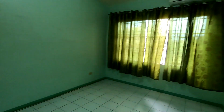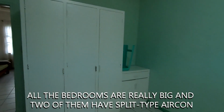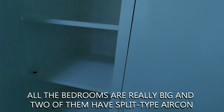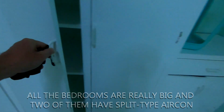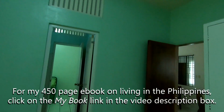This is not the master bedroom, but it's a huge freaking room. Again, you got lots of storage space. Cabinets. You could lose a little paint. That's okay. But the interior is all pristine and nice. They clean this place up really nice. It also has split type aircon in 2 of the big bedrooms. And again, this is a big bedroom.